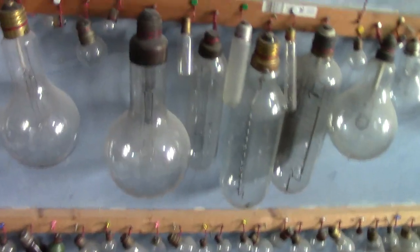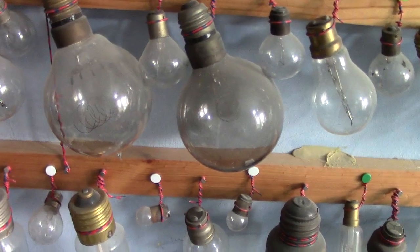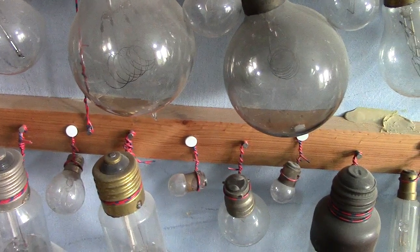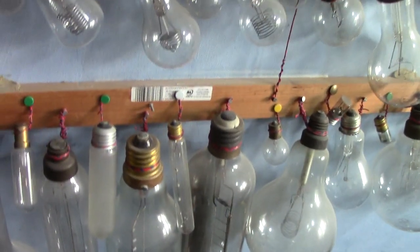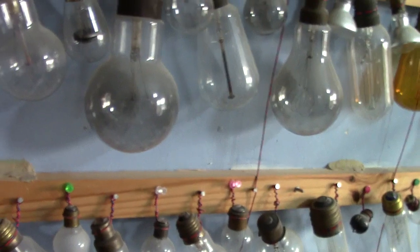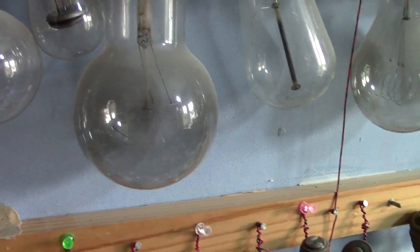This side it'll have the carbon filaments. I do apologise, they are a bit dusty. As I say, I use this as a museum. The actual amount of bulbs that work is quite high, but they're not touched at all, they're just left, so obviously they do get the odd bit of dust. I do apologise.